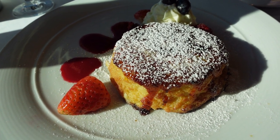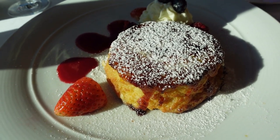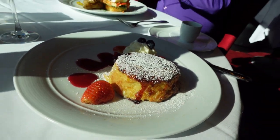For our entrees, I ordered the French toast à la crème brûlée, vanilla ice cream, and maple orange syrup. This was an okay dish. It's hard to go wrong with French toast, but it wasn't standout either.